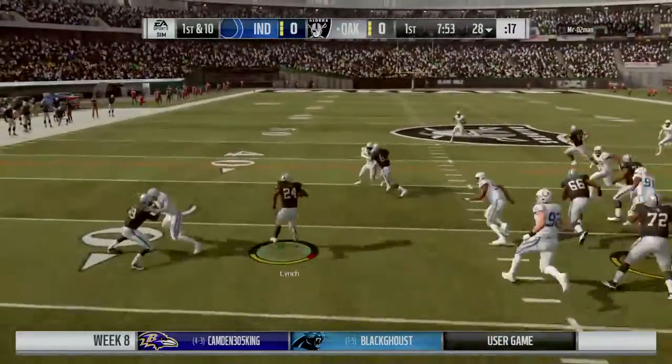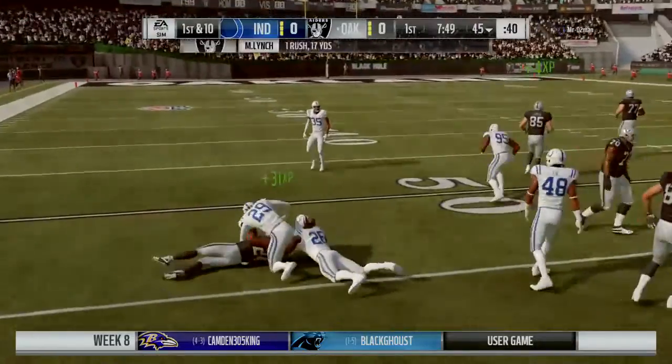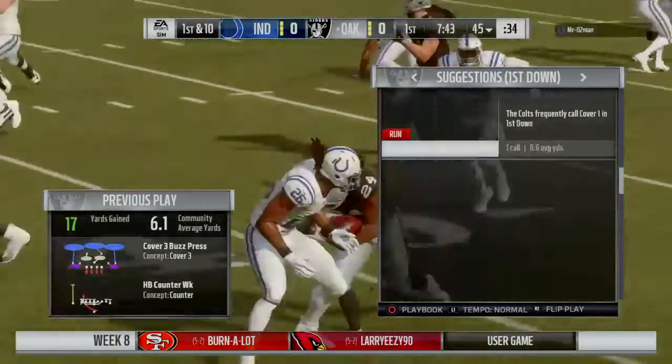Now the first carry for Marshawn Lynch. And some room to work. And brought down, but not before reaching the 45-yard line. A Raider first down, 17 yards.